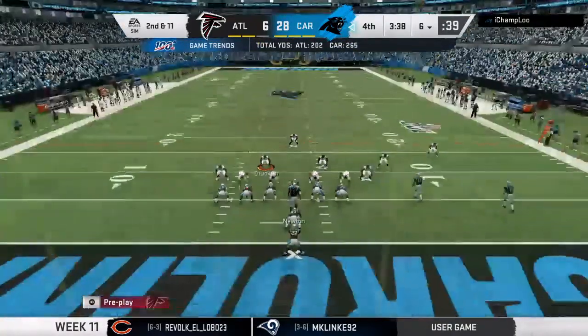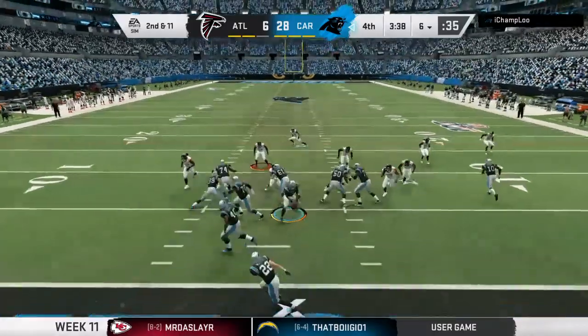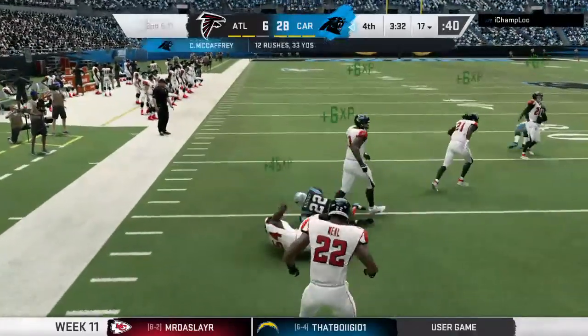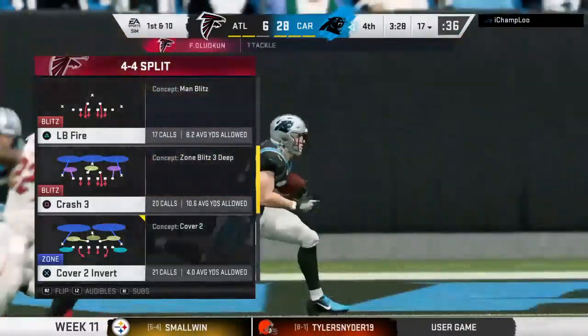After the loss to start out, here's 2nd and 11. Trying to get to the outside. This is McCaffrey. And they'll get him down up past the 15-yard line. 11 yards and a Panther first down.